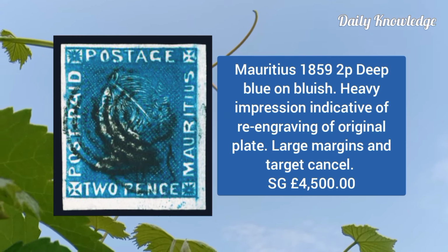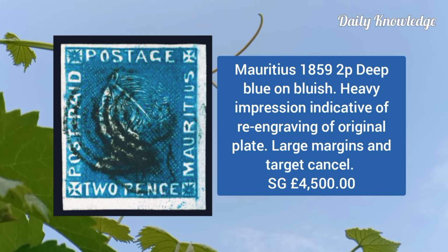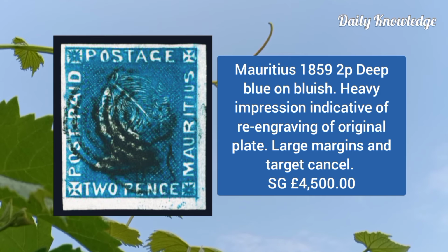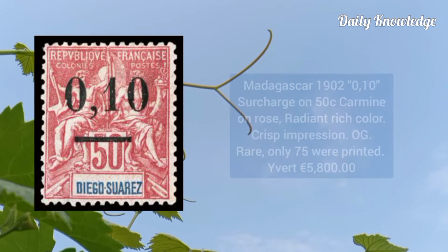Mauritius 1859, 2P deep blue on bluish, heavy impression indicative of re-engraving of the original plate. It has large margins and target cancel.